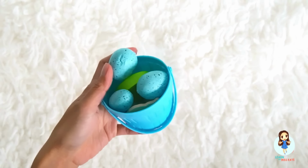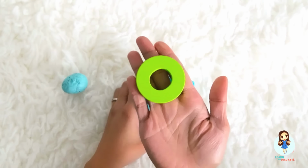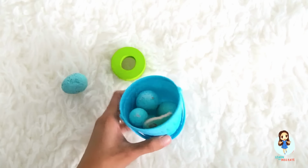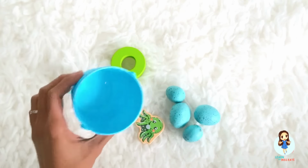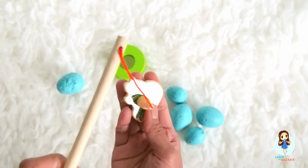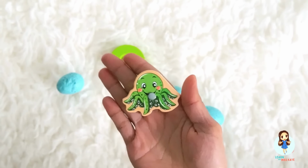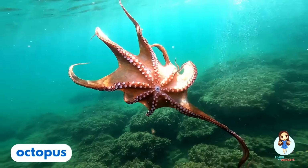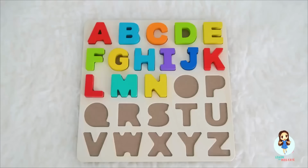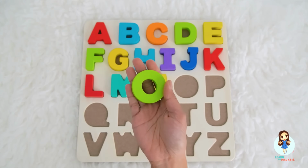What's inside this blue basket? Let's see. It's the letter O. What object is inside? It's octopus. O is for octopus. What letter is this? It's the letter O.